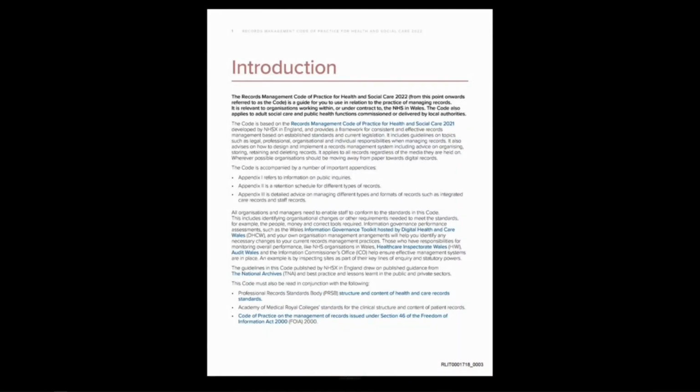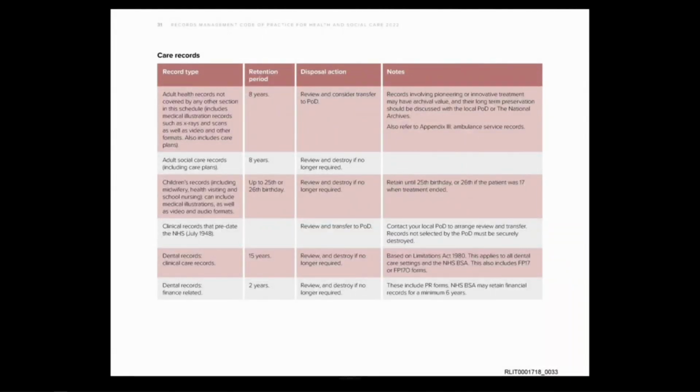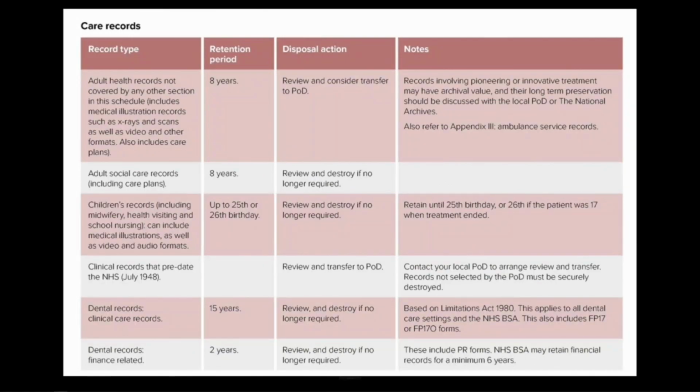Setting out that it's relevant for all organisations working within or under contract to the NHS, and it refers to a series of appendices, including Appendix 2, which is a retention schedule for different types of records. And if we turn on to page 33, please. We pick up the retention schedule, which is, as per England, adult health records, 8 years, children's records, up to 25th or 26th birthday. It's the 26th if the patient was 17 when treatment was ended.